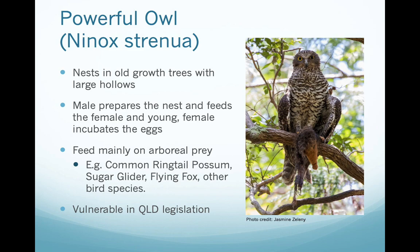The powerful owl feed mainly on arboreal prey, with common ringtail possums being a favoured prey item, but they will take things like small and large glider species, so sugar gliders, squirrel gliders and greater gliders. They'll take flying foxes, and they'll also eat other bird species. We've seen powerful owls taking rainbow lorikeets, sulphur-crested cockatoos and even tawny frogmouths. Now, the powerful owl won't just take large prey items, they'll also take smaller prey items like insects. So if you open up their pellets around Christmas time, you might find that they've decorated them with some very festive and beautiful Christmas beetles.